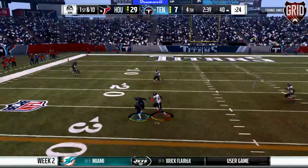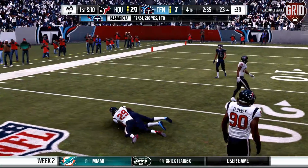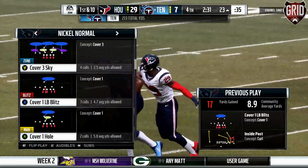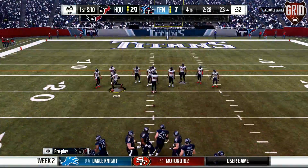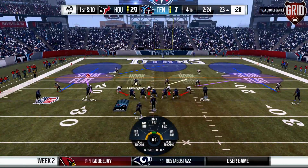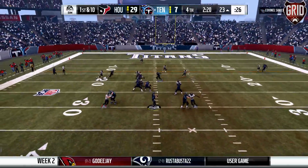Mariota. And he finds a man on a crossing route. And brought down, but not before they're inside the 25. 17 more yards on that one as they keep the drive rolling. Offense for them has been at a premium. You wonder where plays like that have been all game long. They're thinking the exact same thing themselves, but they're also looking forward now because now these plays are really for next week, trying to get some momentum going.